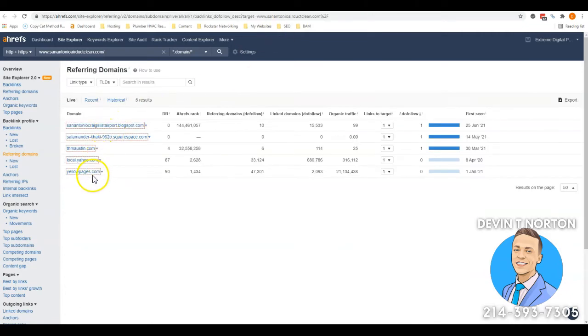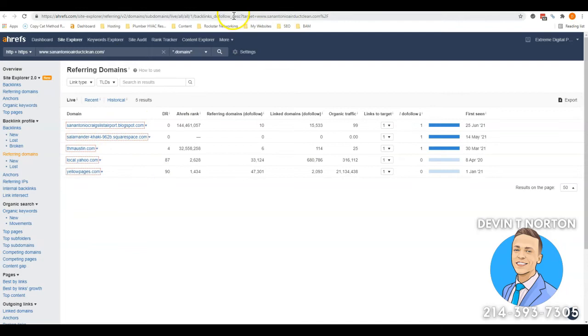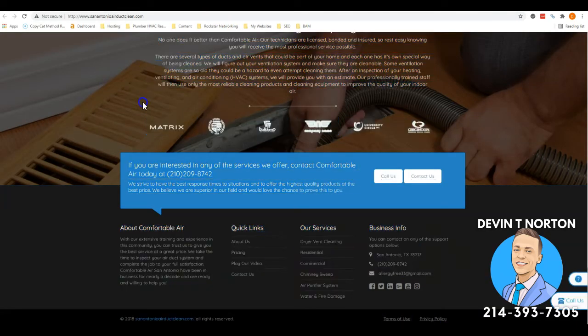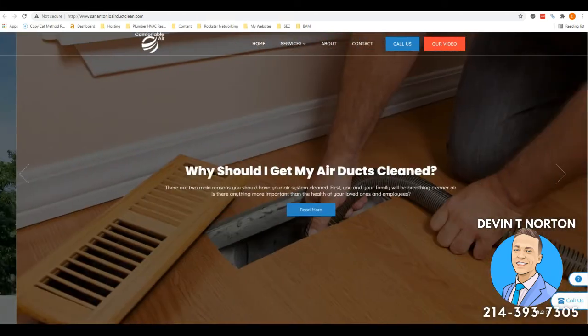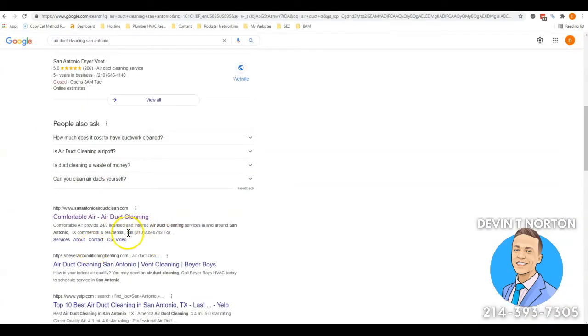I would go and get the links that they have that are giving them power, like these ones right here. Also, you see how this one says San Antonio in it? If you can get some relevant websites saying San Antonio and get those linking to you, that'll help you outrank them. But just by copying these links, if it works to rank them, it'll work to rank you too. So that would be my second tip. If you follow those 2 tips, that's how you become #1 across Google, #1 organically.